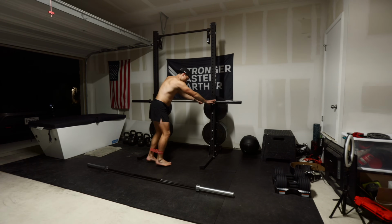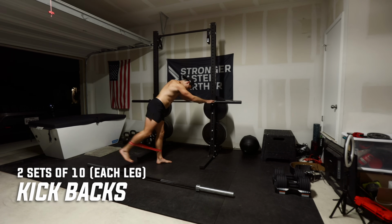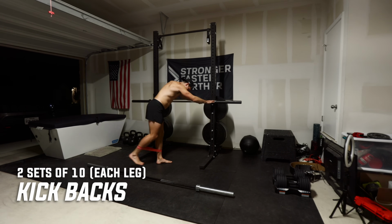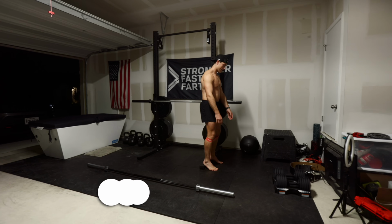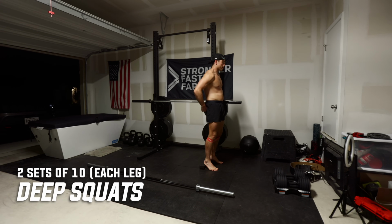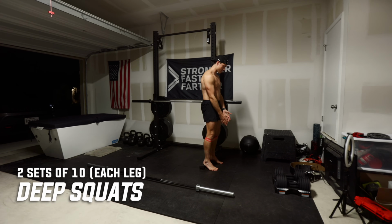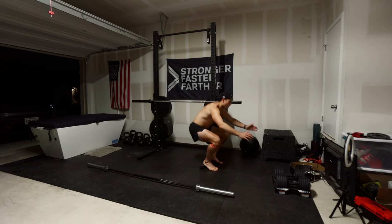These are tough. Then I'll do a few kickbacks. I personally think that glutes are the root of most running injuries. And for the last band exercise, we'll do some deep squats, really making sure to squeeze at the top with the glutes. Keep tension on the band the whole time. Don't let your knees cave in.